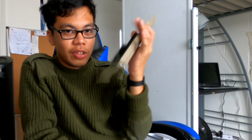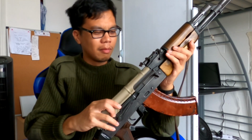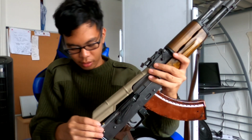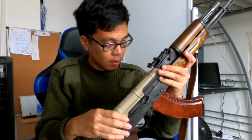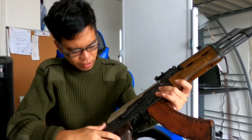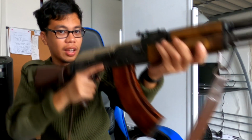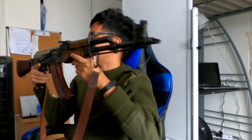I highly doubt this still can be saved. I guess I'm just keeping it as a spare. Actually, just for shits and giggles, how would this look on my AK? Did I get the wire out of there? There we go. Ugh, that looks disgusting. But it works. It's got the awesome ribbed look, but unfortunately in the most off-putting color. This is an abomination. I'm sorry, I'm taking this out.